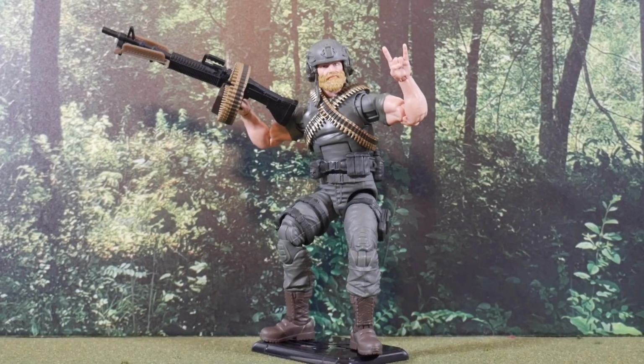So to wrap this one up, the G.I. Joe Classified Series retro carded Craig Rock and Roll McConnell is a very good figure, just like the previous one. It's essentially the same figure, but there are enough differences to make this basically unique when you think about it. And not necessarily to a fault. I think there are some cases here where just returning to the old way would have been preferable. Namely, the tats on the arms. I would have preferred to have the tats on the arms.